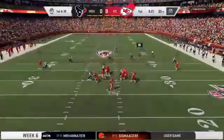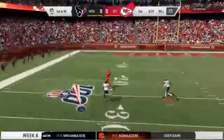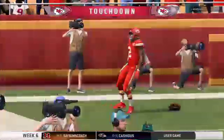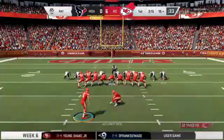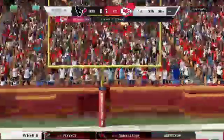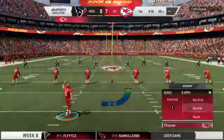Out of the gun, here's Wilson, taking a shot for Samuel. That's caught inside the 20, and all the way in for a Kansas City touchdown. Curtis Samuel, his 11th touchdown of the year. And the Chiefs are going to take a first-quarter lead. No problem there on the extra point, and it's now a 7-0 game.